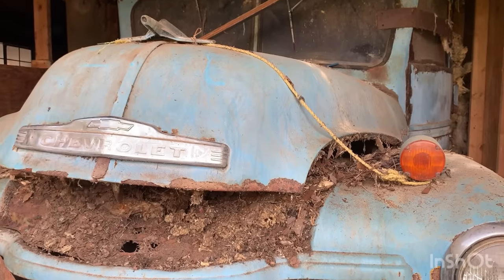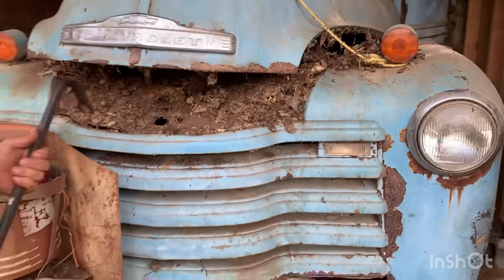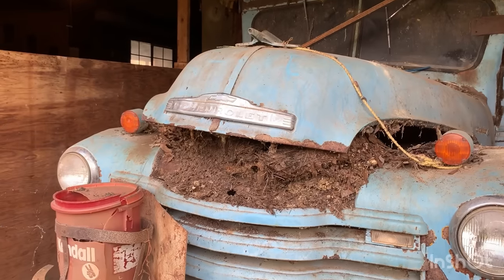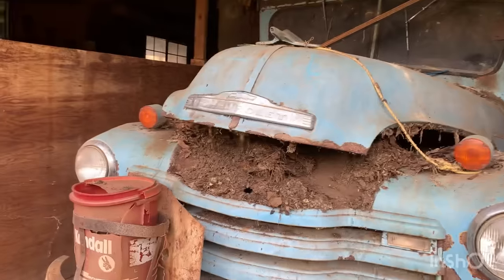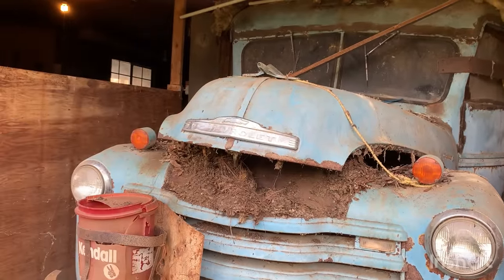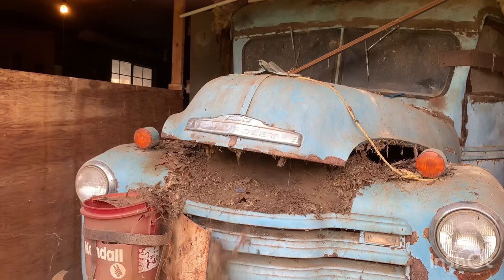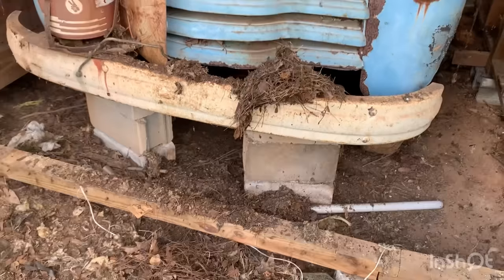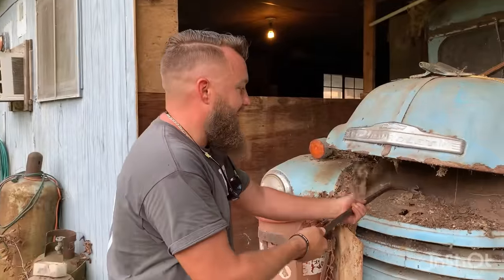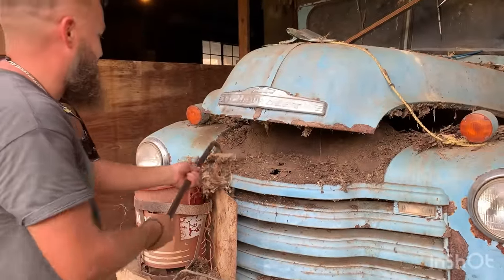Oh, man. Look at that, man. Unbelievable. How much stuff is on here? I'm waiting for some giant barn rat to come out of there, latch on to our neck. If I could paint the picture of the smell of this, it smells about like that.